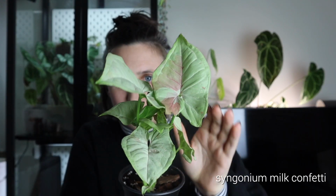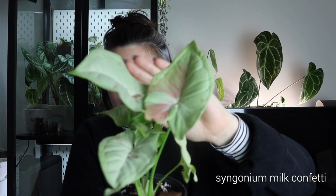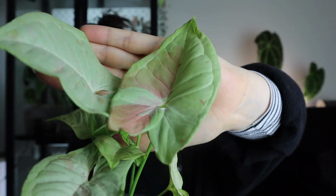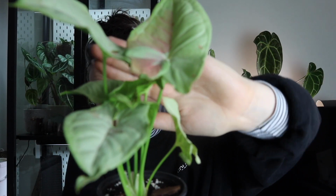The first one is this Syngonium Milk Confetti. It's dripping in my hand. I had just watered it, but oh my god, look how pretty it is. It's got these gorgeous pink splashes on the leaves, and it's doing so well. It's a pretty decent sized plant. But yeah, it's a gorgeous little Milk Confetti.